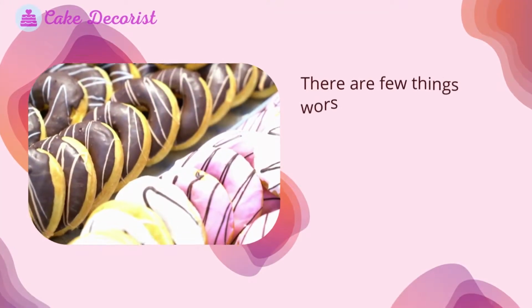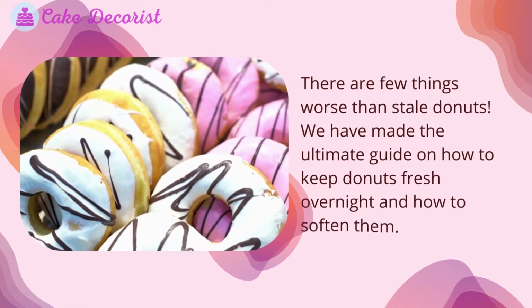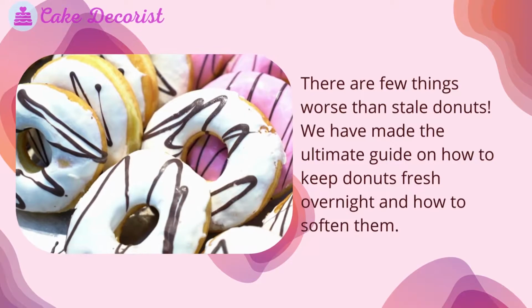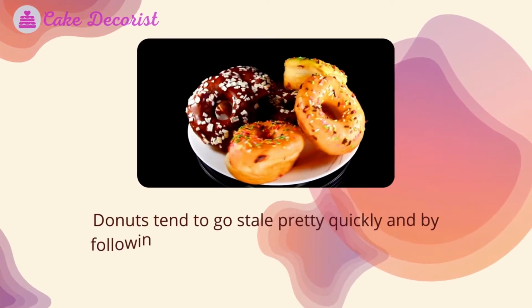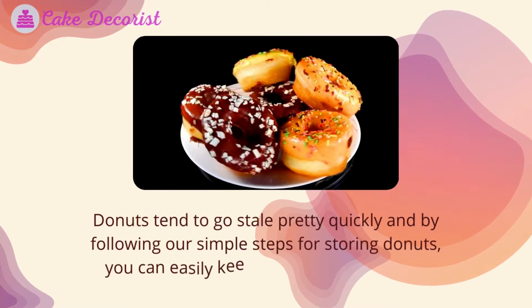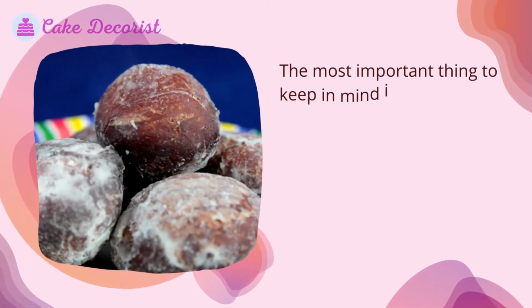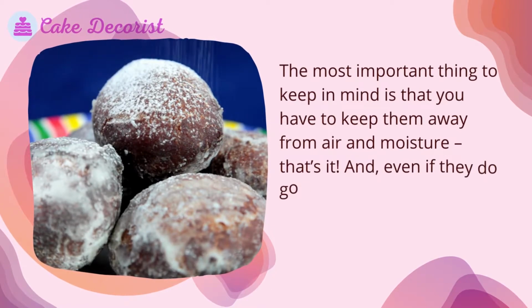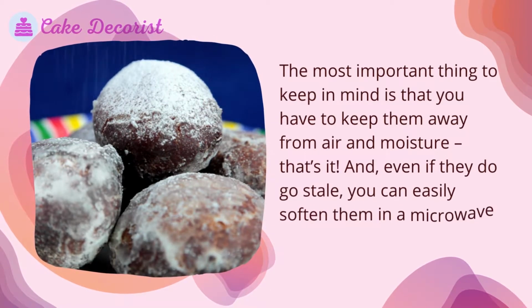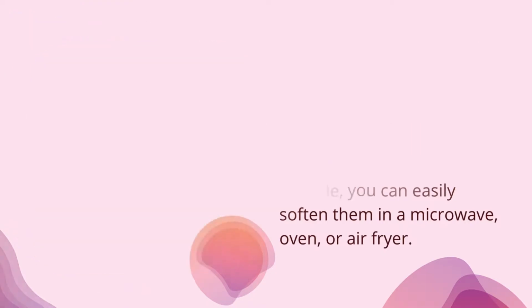There are few things worse than stale donuts. We have made the ultimate guide on how to keep donuts fresh overnight and how to soften them. Donuts tend to go stale pretty quickly, and by following our simple steps for storing donuts, you can easily keep them fresh overnight. The most important thing to keep in mind is that you have to keep them away from air and moisture, that's it. And, even if they do go stale, you can easily soften them in a microwave, oven, or air fryer.